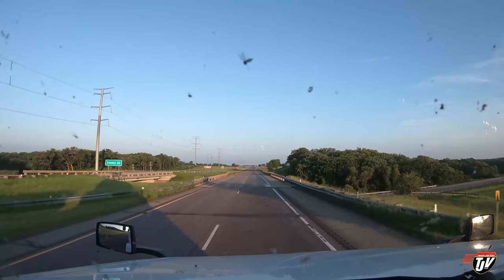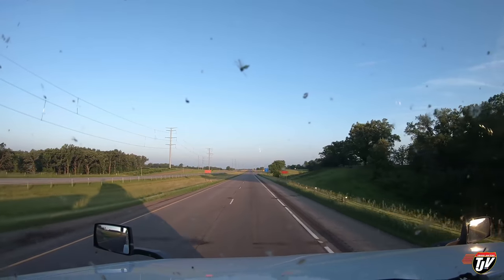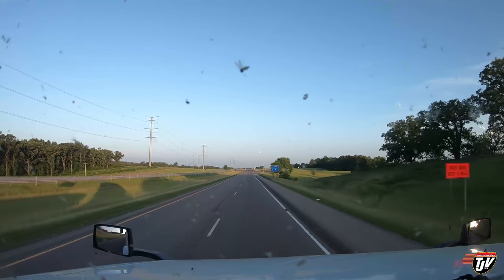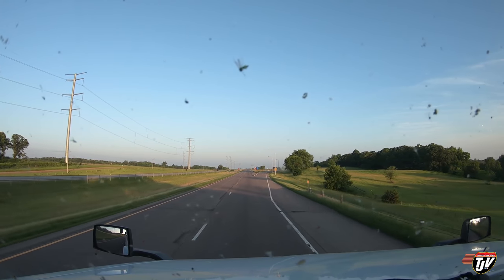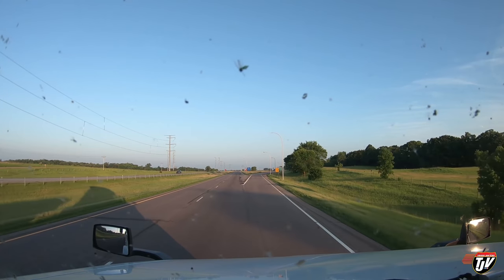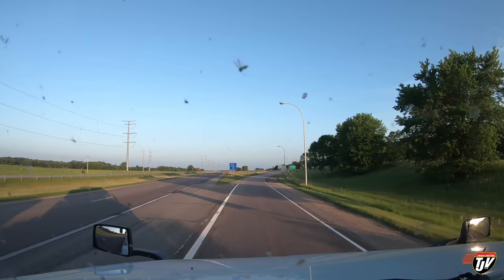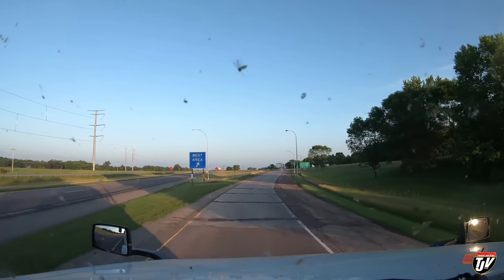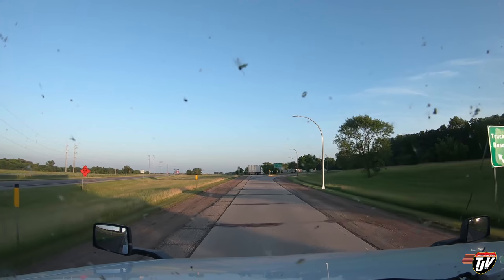Well, the sun has decided to join us. And we're about a third of the way back home. We're on the I-94 west of Minneapolis. I'm just pulling into this rest area here and I'm gonna go check my load. It's time for a load check. Make sure the straps are still tight, make sure the tarp is still on properly. Make sure that nothing's wrong.